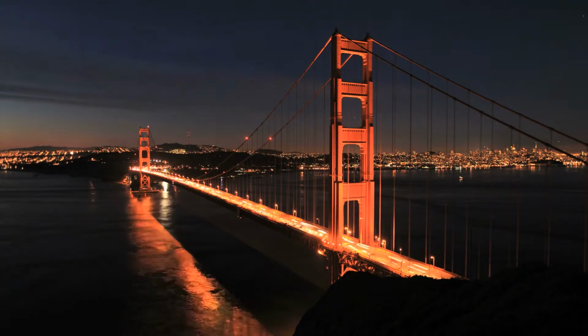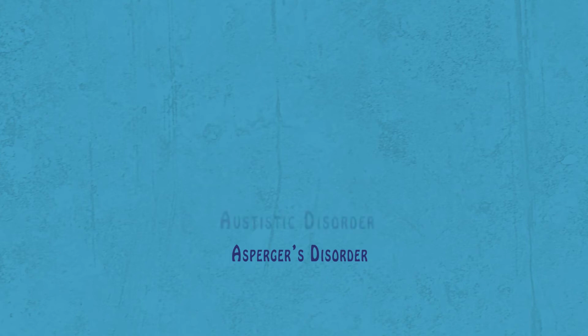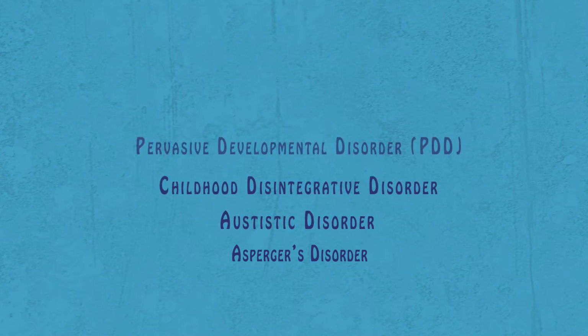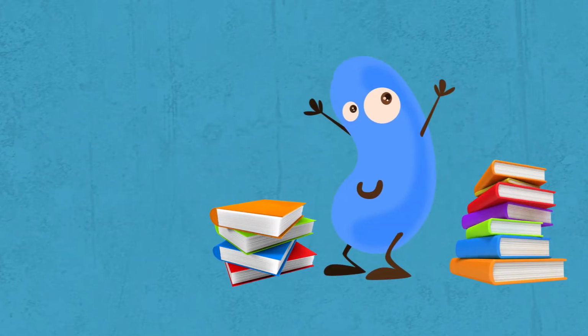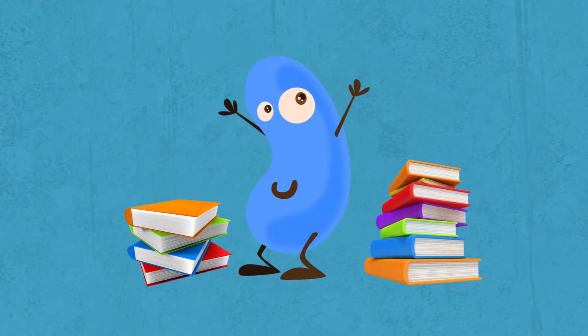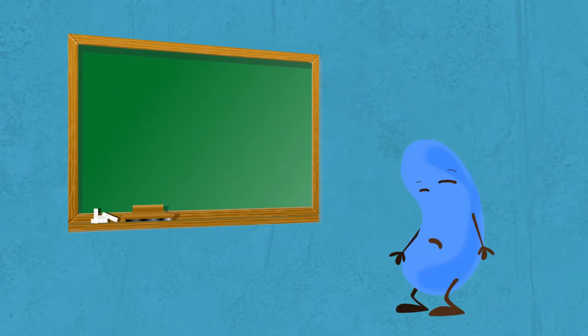If we don't have a good night's sleep, we might have a rough time the following day. This is especially true for children with disabilities within the autism spectrum. For these children, it's critical that they have a good night's sleep so they can spend the following day learning. Any kind of disturbed sleep can affect their learning process the next day.